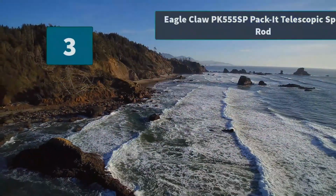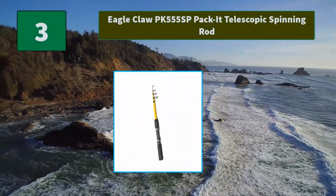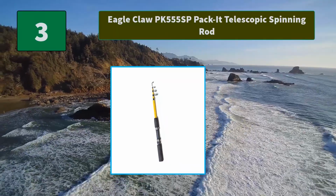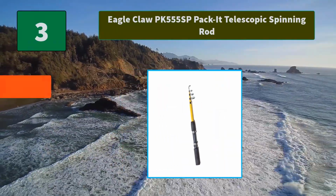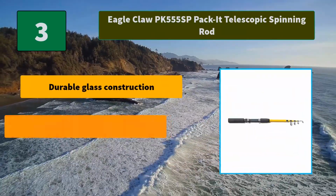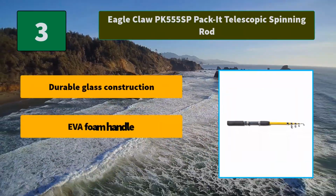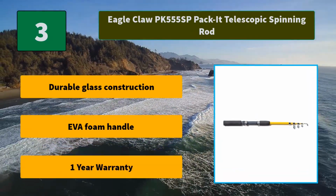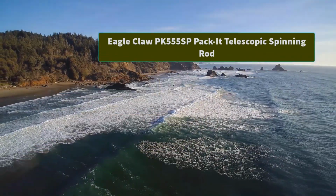Number 3. Eagle Claw PK555 SP Packet Telescopic Spinning Rod. Eagle Claw offers consumers an extremely price-competitive product without compromising quality or attention to detail, spanning both fresh and saltwater fishing. Main features: durable glass construction, EVA foam handle, 1-year warranty.